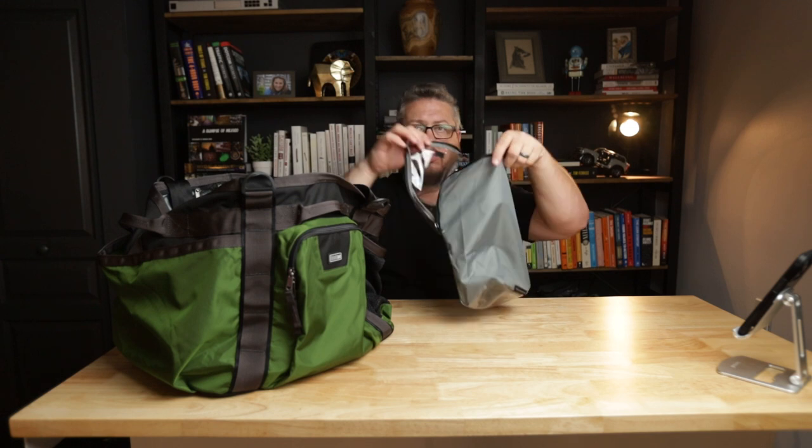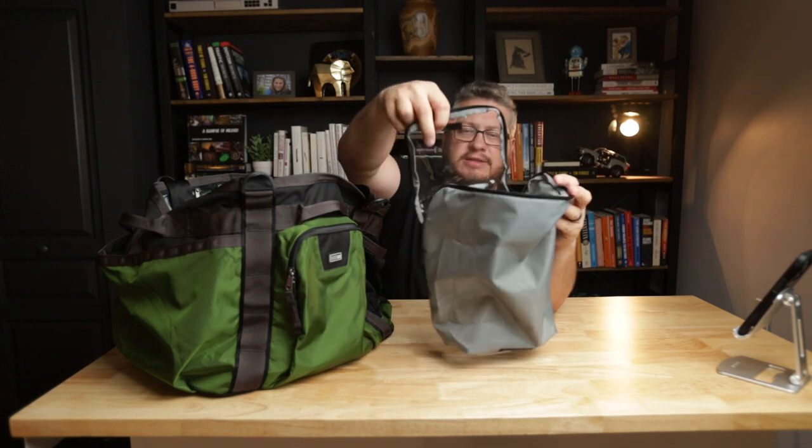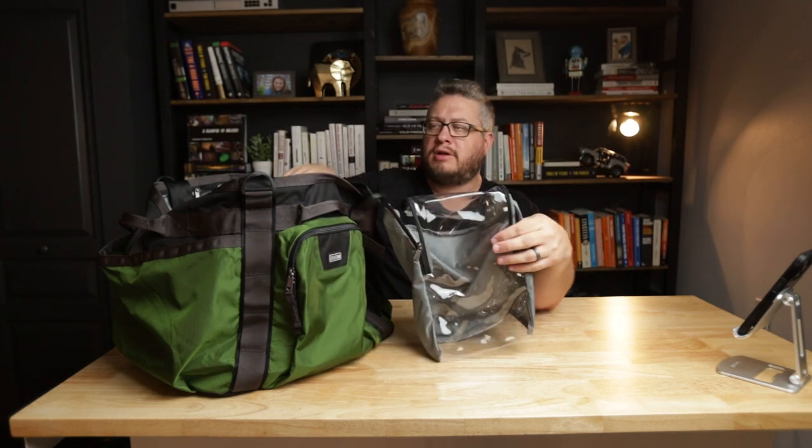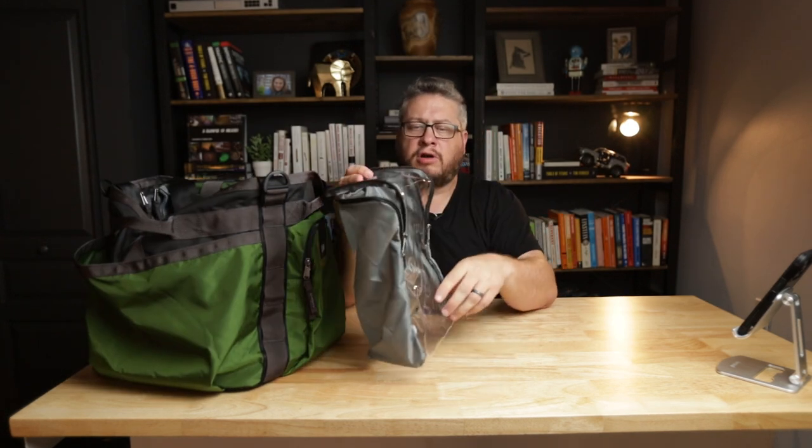They also make packing cubes that go with this thing. Now, I say they're packing cubes, but they don't call them packing cubes. They call them freeway organizer cubes. So these are the freeway organizer cubes, and it's basically a packing cube. It's an organizer cube, not for luggage, but it goes with this bag.